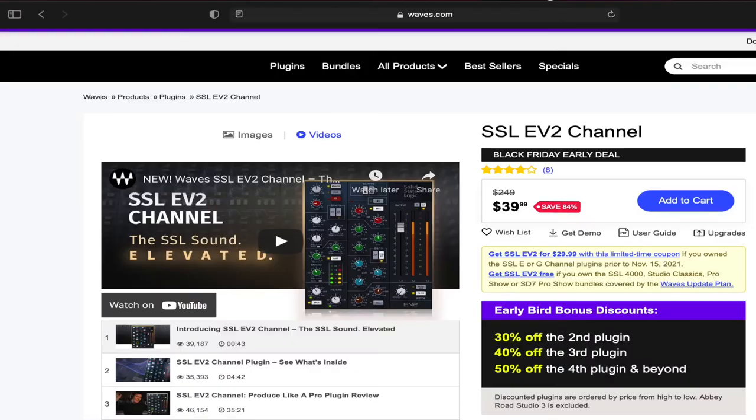Once upon a time, Waves came out with their own SSL bundle. If you've got it, you can get this plugin for free because it is included at no cost. If not, it's only $39.99. In that bundle, it included a G channel strip, an E channel strip, a G equalizer, and a bus compressor. That thing is dope. You should check it out. It is the glue that holds a mix together.